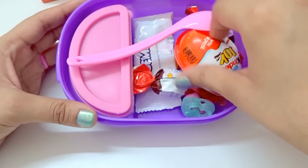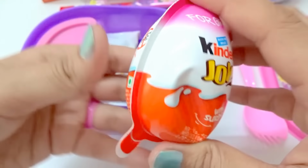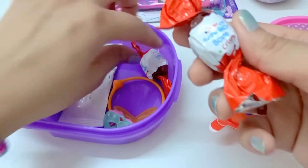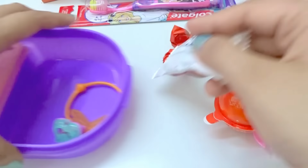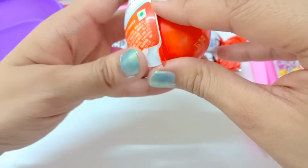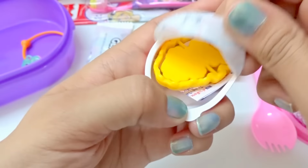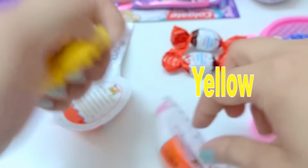Hey, we have a spoon, pink color. And a surprise toy with chocolate. Two candies. Oh, a candy pack here and some surprise toys. Let's open this one. Surprise chocolate this side, and this side we have toy. Hey, this is yellow color. Hey, and we have inside this.